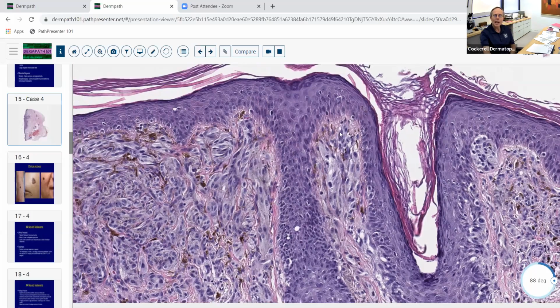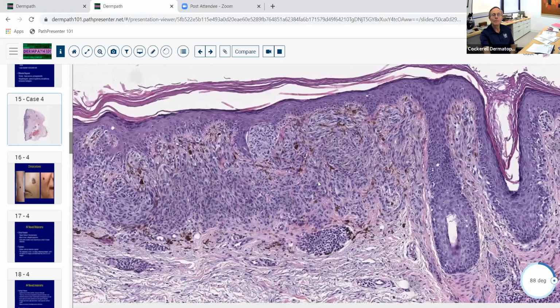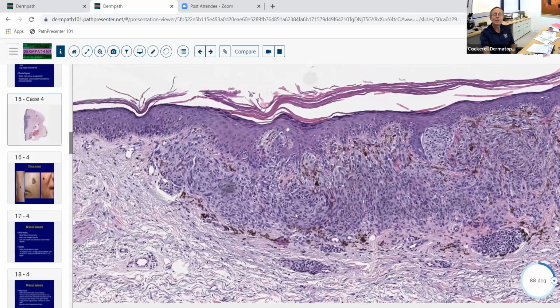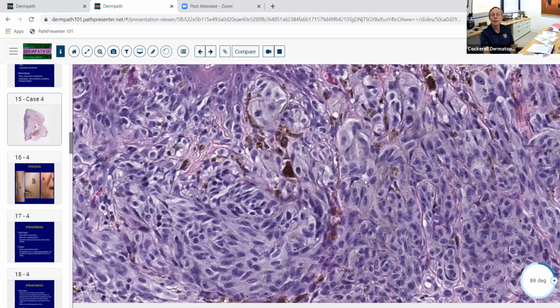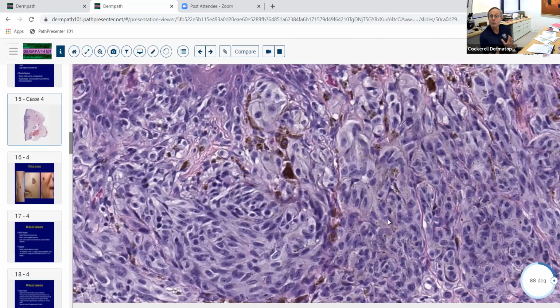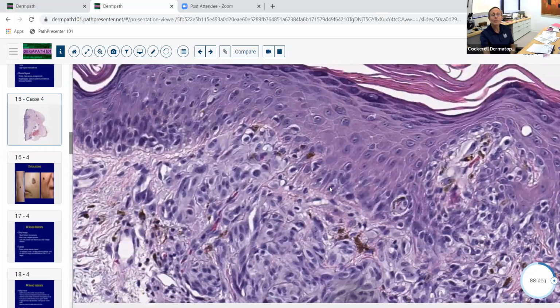So this case is challenging because it's a so-called nevoid malignant melanoma. It looks like a nevus in some areas. The cells are arranged in these nests. Some of the cells are almost epithelioid, but notice that there are different populations. These cells look different than these. That's a sign of asymmetry. You've got some cells that have abundant cytoplasm and abundant melanin in the cytoplasm. That's a sign of atypicality of melanocytes.